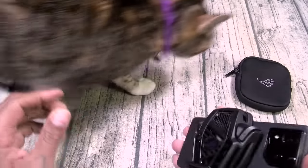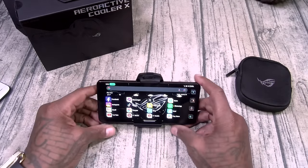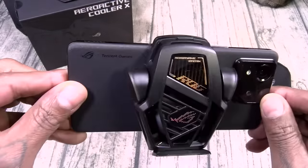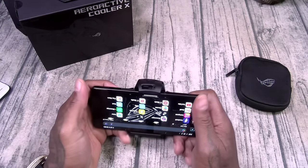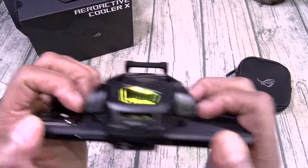Okay, so you got a little kickstand right here. So this is how I like to leave it on my desk like this. Okay, just like that. You hear that fan spinning with the RGB lights. So if you're gaming, you can actually plug in your USB Type-C charging cable. You can rock your games just like this while you're charging up the phone and keeping everything nice and cool.